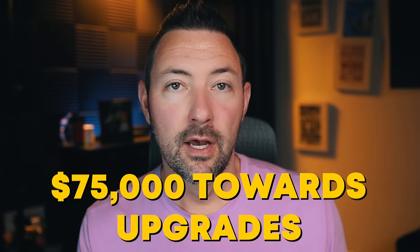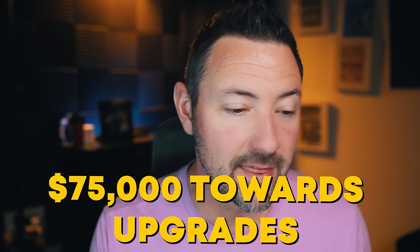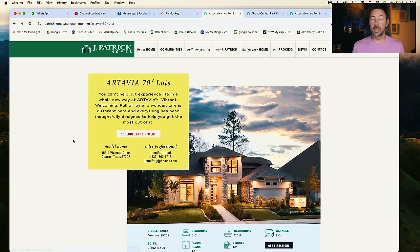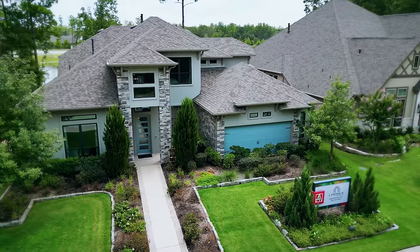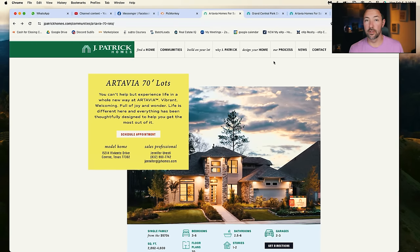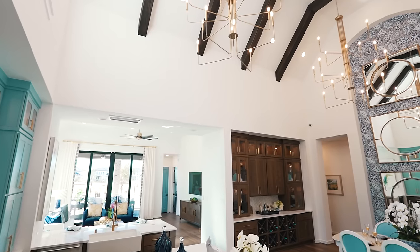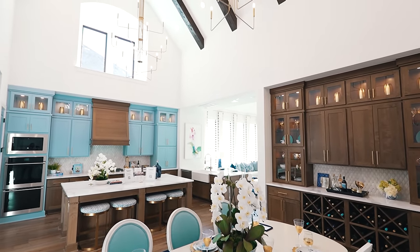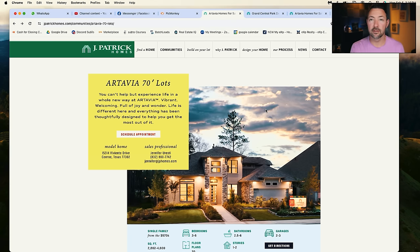She said, right now for our customers, we have an incentive of $75,000 towards upgrades through the design process. So check this out. This is the actual floor plan. This is the house that we went into right there. But let's say you want to build one. You want to go through the design process. And this is what you guys always ask us. Hey, how do we get our houses looking just like the show houses? Well, they're going to give you $75,000 worth of upgrades.